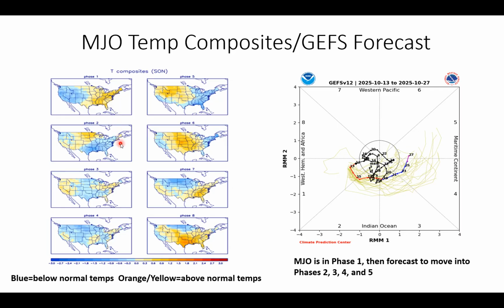Now, what happens if you go to MJO phase 2 as it moves into phase 2? That would favor cooler than normal temps here in the eastern U.S. A mixed bag in phases 3 and 4, near average temps.